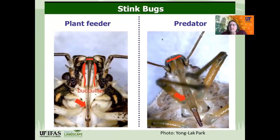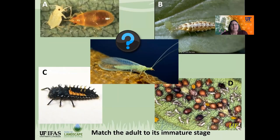And if you look, you can see the difference in proboscis size between, this would be your piercing sucking bugs that pierce into plants like our whiteflies and aphids and suck the sugary juices out of the plants. You can see this is a little bit larger proboscis that is made more for attacking. So our predatory bugs tend to have those larger proboscis.